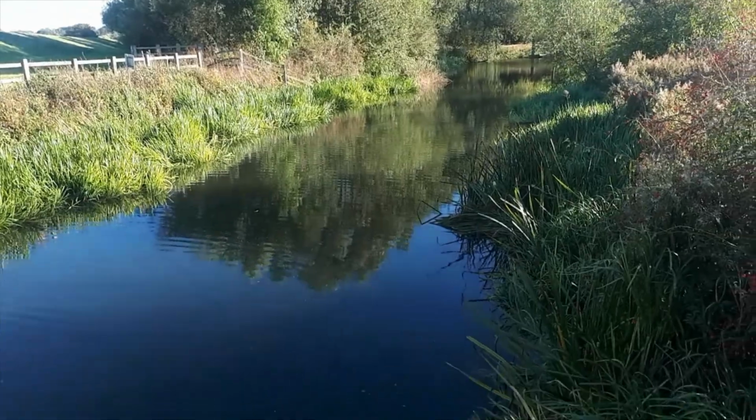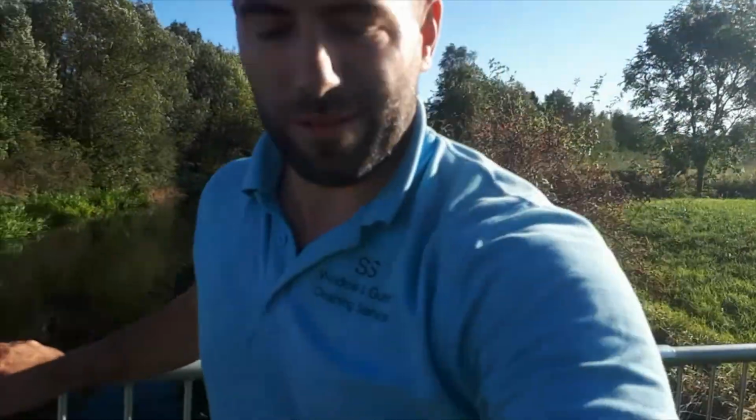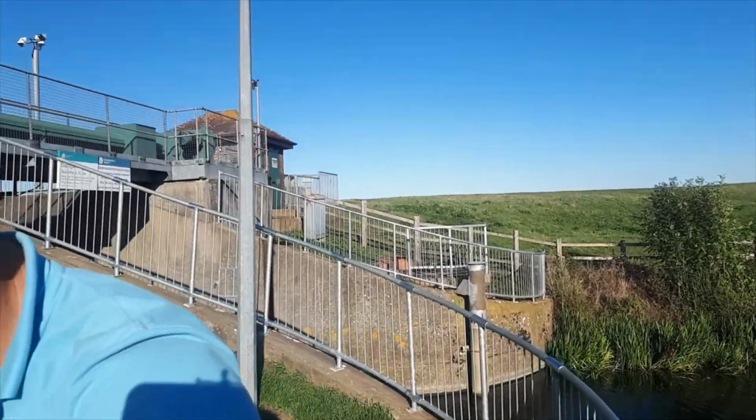Now I did have a fish on, just down here. But it bit the tail off the white lure I was using. So I've replaced it with the nice yellowy coloured one that I really like. Yeah, we're going to keep trying, keep giving it a go and see how we get on. I'm just going to work my way back.